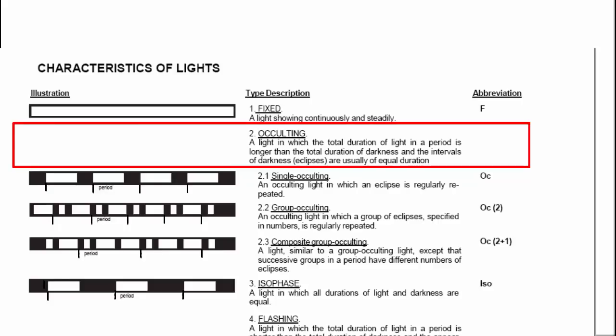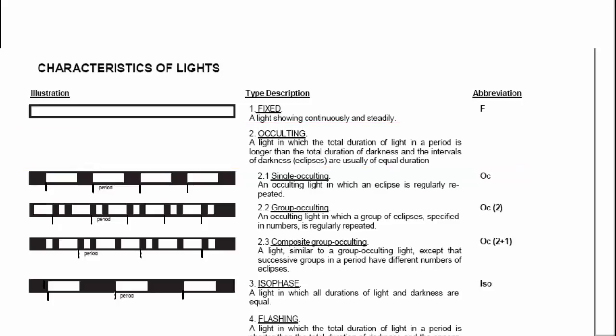An occulting light is one in which the light is on more than it's off. So you have a long period of light and a short period of dark. So it's on, off, on, off, on, off. And that's a single occulting light, and it's represented on the chart as capital OC.